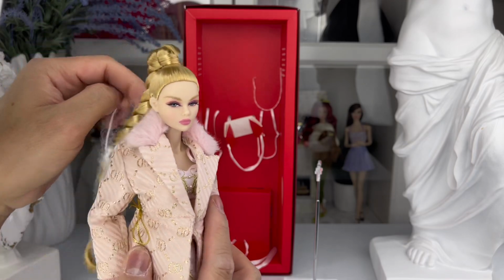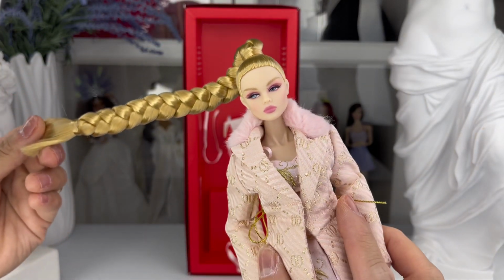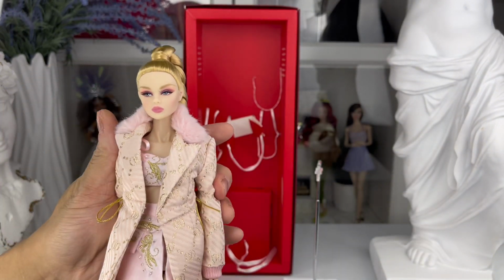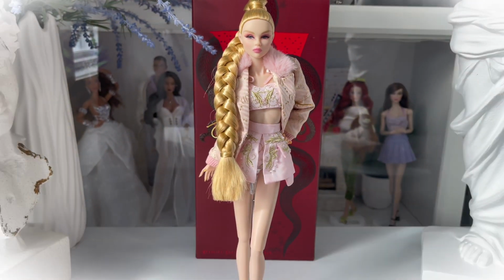Now, let's remove the hairnet. Wow! She really embodies the spirit of sassiness from her head to foot. Here's Sweet Temptation Tulabelle without her accessories.